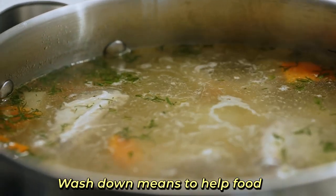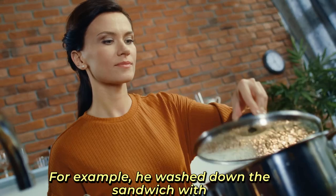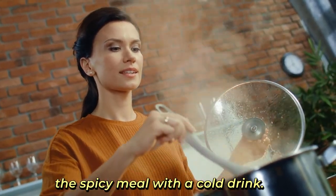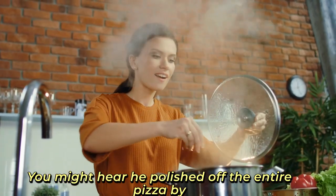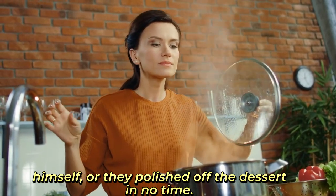Wash down means to help food go down by drinking something. For example, he washed down the sandwich with a glass of milk, or she washed down the spicy meal with a cold drink. Polish off describes finishing all the food on your plate. You might hear, he polished off the entire pizza by himself, or they polished off the dessert in no time.